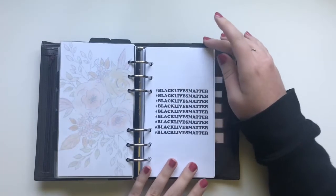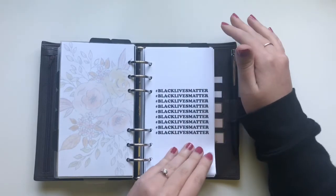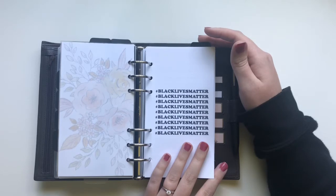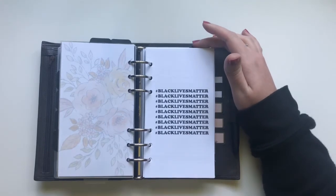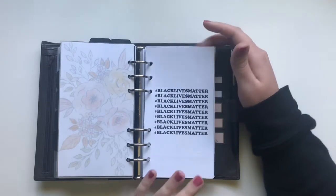So this section is my Black Lives Matter section. This insert is from Vienna Ortiz, and I've had this in my planner since George Floyd. This section is very personal, and I don't want to trigger anyone, so all I'm going to say is Black Lives Matter, and I highly recommend that you get this insert from Vienna Ortiz if you are a white person.